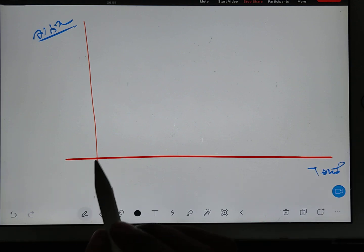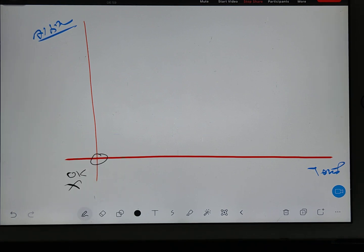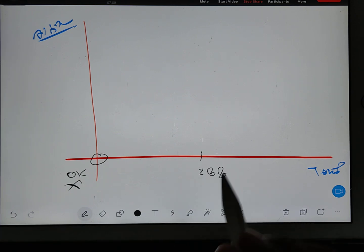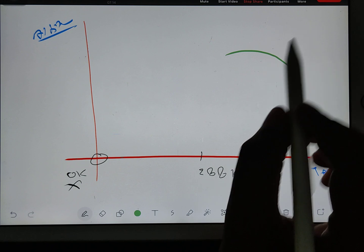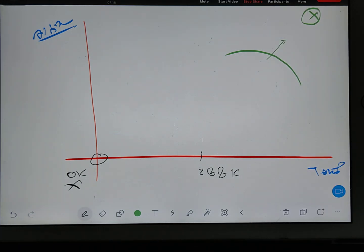Currently, of course, we don't have 0 Kelvin temperature, right? At our Earth surface, we don't have 0 Kelvin temperature. How much do we have? According to ISA, we have 288 Kelvin temperature. Okay, so students may be thinking that if this is our Earth and here we have the sun, then when you go towards the sun, the temperature will always increase. But this is not true. What happens?